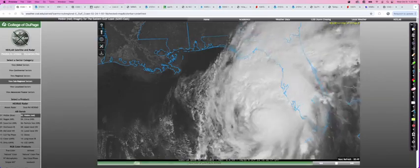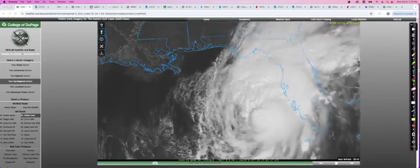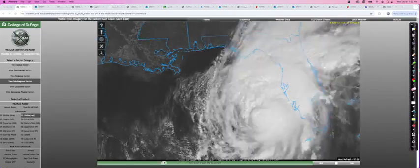I've been at this for about 20 years of operational hurricane forecasting, and days like these are all too frequent, but they're still incredibly dangerous and destructive and frightening days.